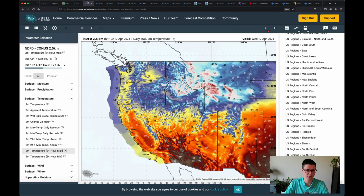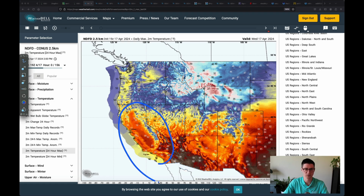On this Wednesday afternoon, temperature-wise, these are the highs valid today. Colder across Montana, like we expected, but you go west of that, you go south of that, Nevada, California, southern Arizona, the lower Colorado River Valley, talking mid-90s in some of these desert locations, low 80s, high 70s across much of California here. So a pretty spring-like day as we get into mid-April here.